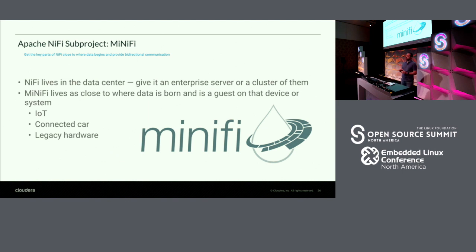So the core takeaway is getting the key parts of NiFi out to the edge where the data begins, getting as close as possible to the origin of that data, right? We're expanding our reach, but we're also expanding our visibility. NiFi is in the data center. We've established that. Putting MiNiFi as close as possible to where the data starts, which means embedded hardware, connected vehicles, factory systems on a floor, putting that out as early as possible expands a lot of the capabilities around what we can do with that data and how much we trust that data.